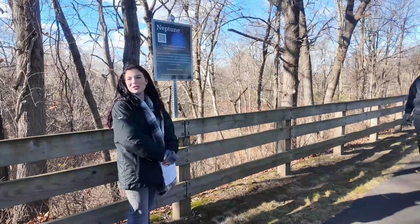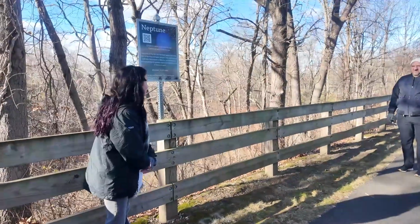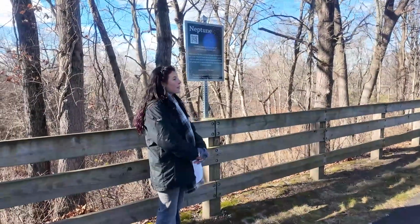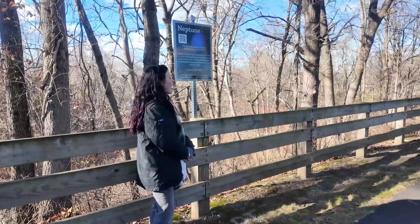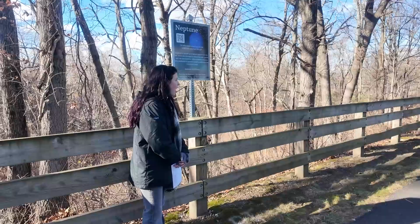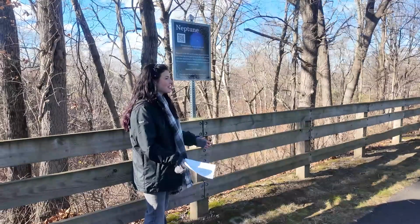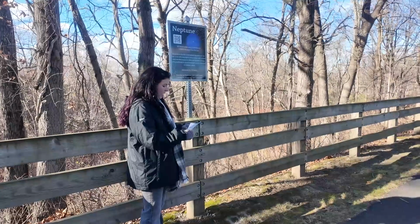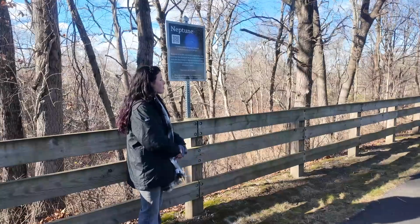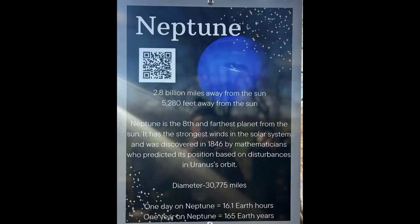We've now reached Neptune, the 8th and the final major planet in our solar system. We're 2.8 billion miles away from the sun. Now, in the solar system walk, we're a mile away from where we started. And it really goes to show the vast distances in our solar system. Now, Neptune is so far away from the sun that it takes light 4 hours to go from the sun all the way to Neptune.